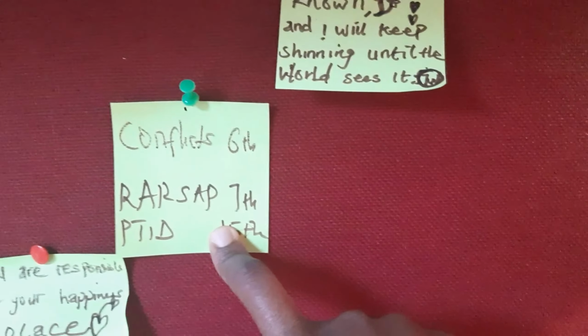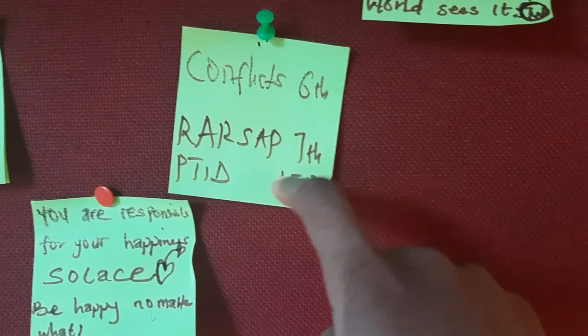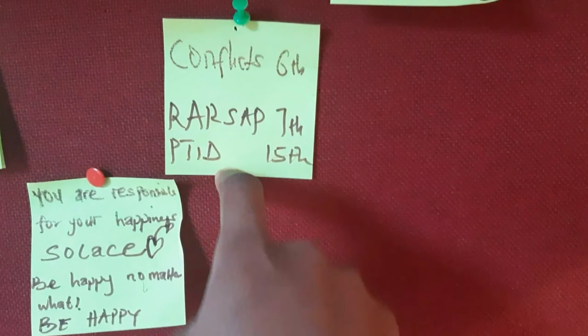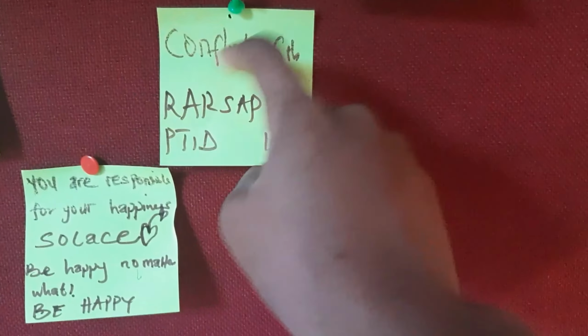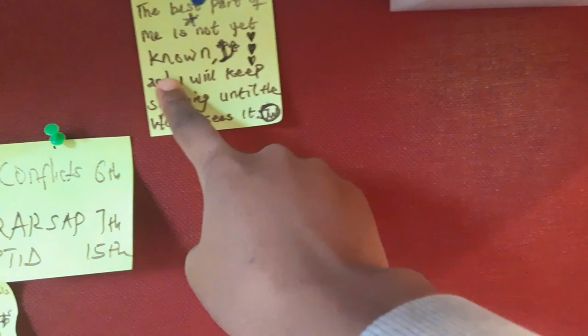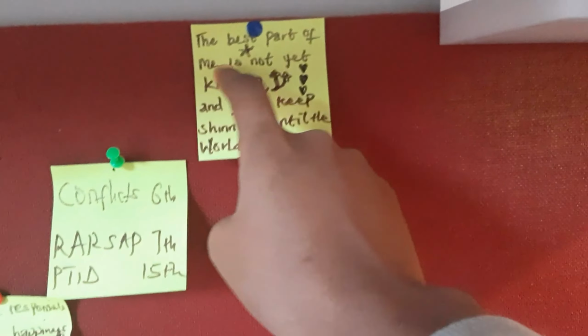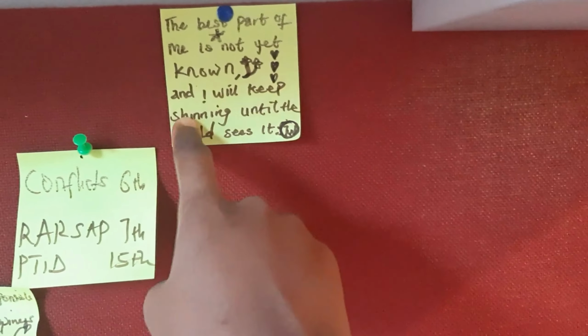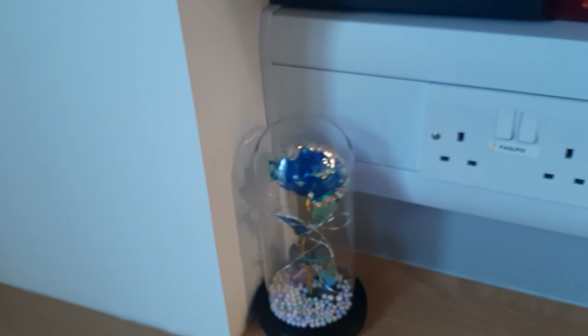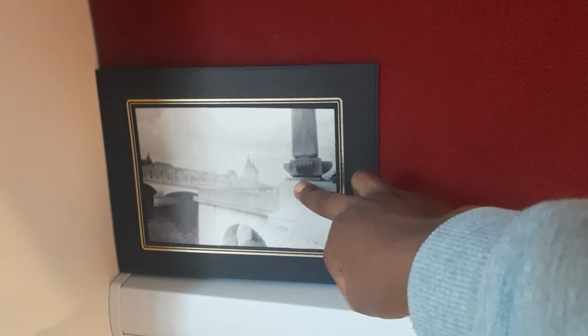Presently, these are my important dates for my submission before I can rest this semester. All this I have to produce 3,000 words, 1 2 3, so I have to produce 9,000 words in total before I can rest. And of course, I have another motivation here. The best part of me is not yet known, and I'll keep shining until the world sees it.